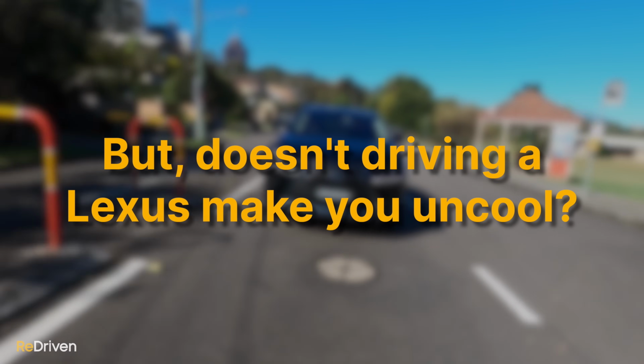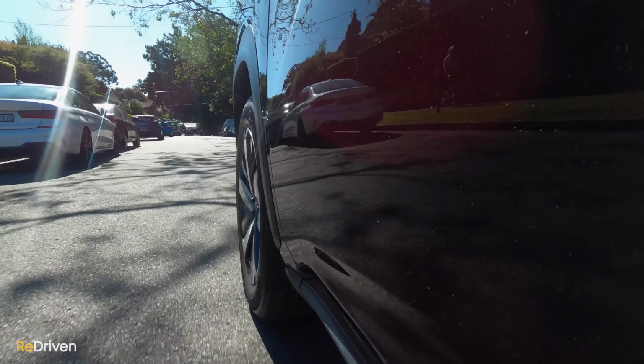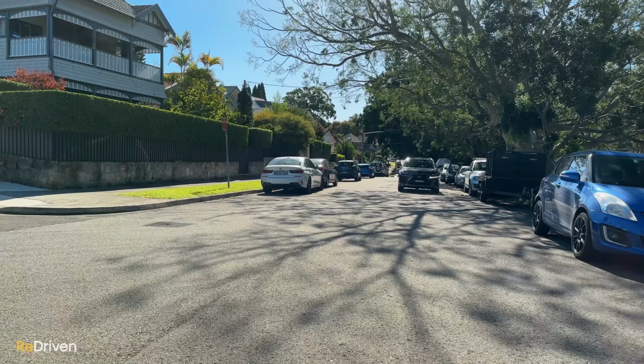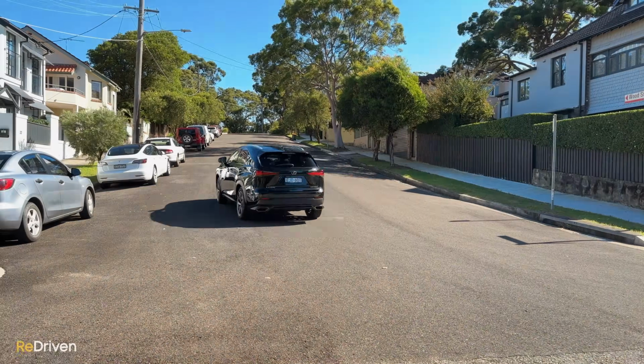But doesn't driving a Lexus make you uncool? No, because see, embracing the uncool is what makes you cool. See, driving the obviously cool cars like the X3 or the Q5 or any Land Rover or Range Rover, they're just predictable. That's why an XC60 and this are just cool. And even cooler is that you have to be in the know to know. You know what I mean?